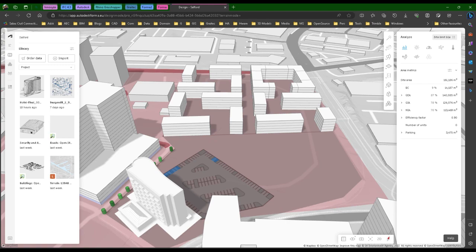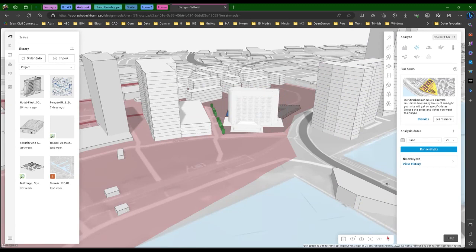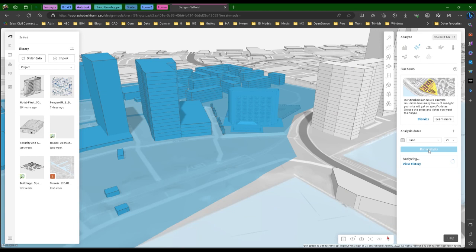So let's just have a look at some of the analysis that we can do, mainly on my hotel in this area here. If we go to the sun analysis, we can view previous ones. We can choose our date, and you can simply run the analysis. So let's just run our sun analysis on there. If this takes too long, given the time, I have previously done this, so we'll go through the previous ones. I can't remember how long it takes. It doesn't really depend on your internet, does it?